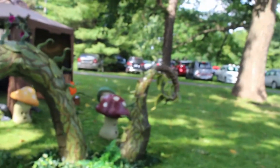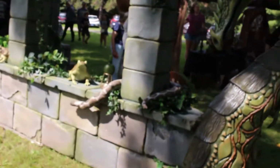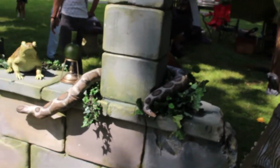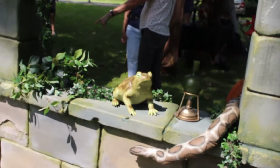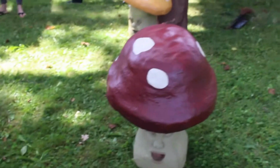Check this out. You got the Loch Ness Monster over here. That is cool. Oh, look at it over here. There's a snake. Big old frog. Check out these mushroom heads.